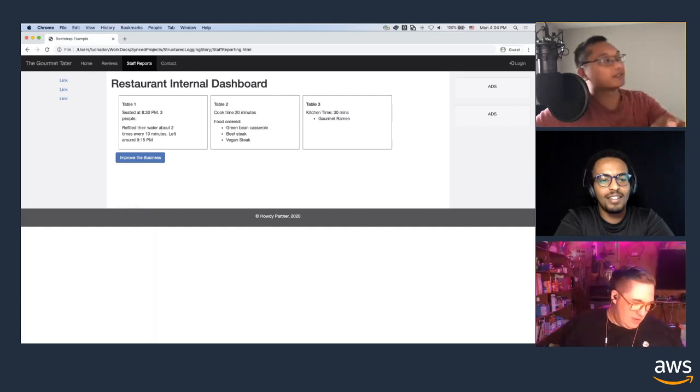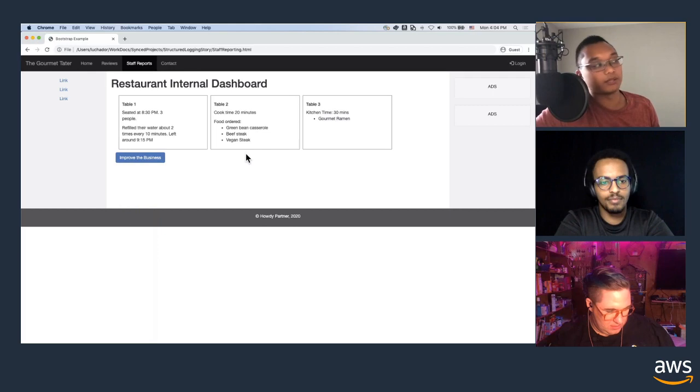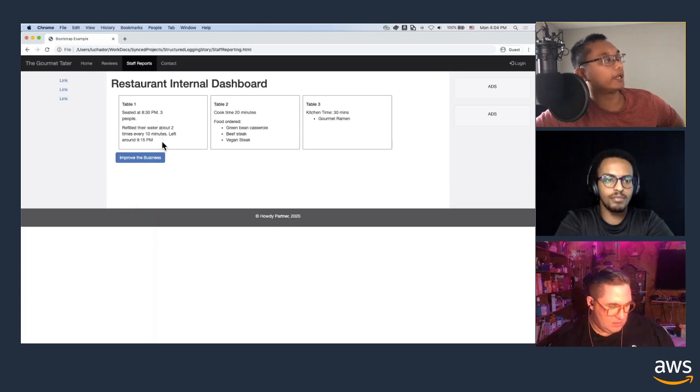Yes, these waiters and waitresses have been able to give me a little bit of data and reports on what's happening inside the restaurants when I'm not around. And let's take a look at some of these reports. So we see here that one of the waiters said that they seated 3 people at around 8:30 p.m. They refilled their water 2 times every 10 minutes. I guess that's all right. Now the cook time, I imagine they mean how long it takes to cook the food. I'm not quite sure. Took about 20 minutes, and then there were 3 dishes.